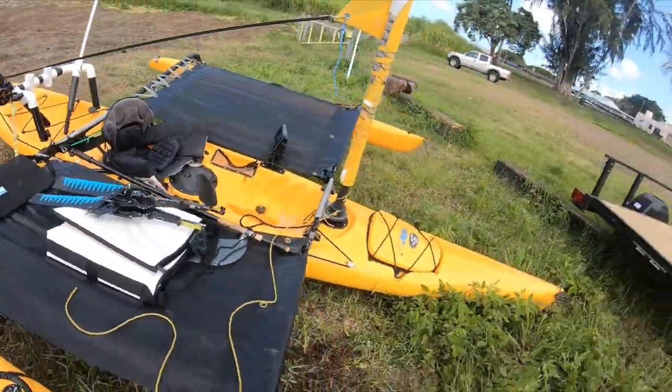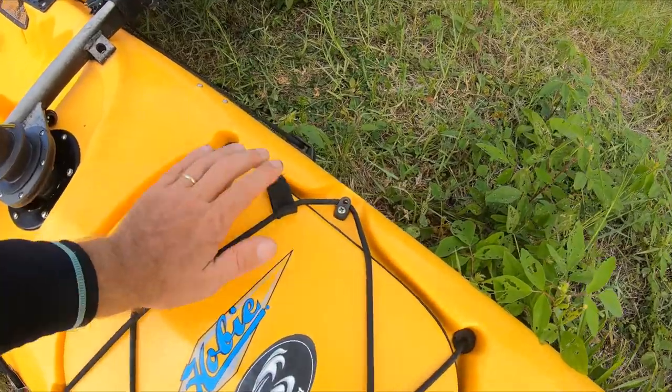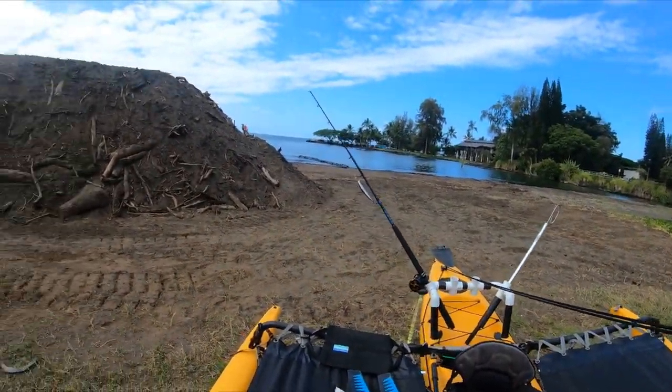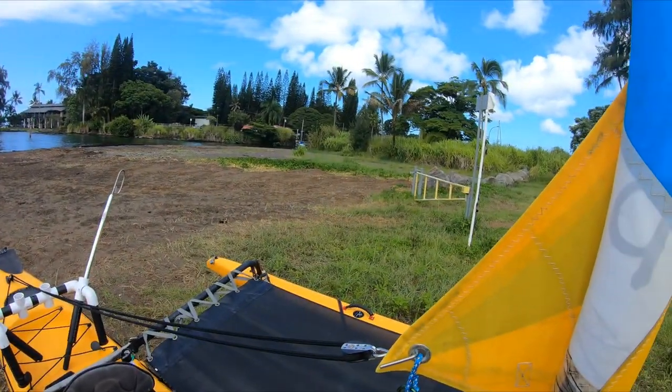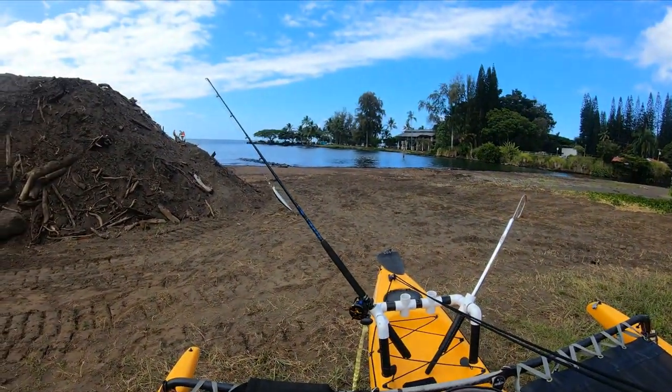Jeez, that seemed like it took a long time to set up. I got more stuff than I've ever had in here. Won't even close. Anyway, setting off. They moved this huge dirt pile right in my launch area. Can't get out over there anymore. But I got wheels. I'll see you out there.